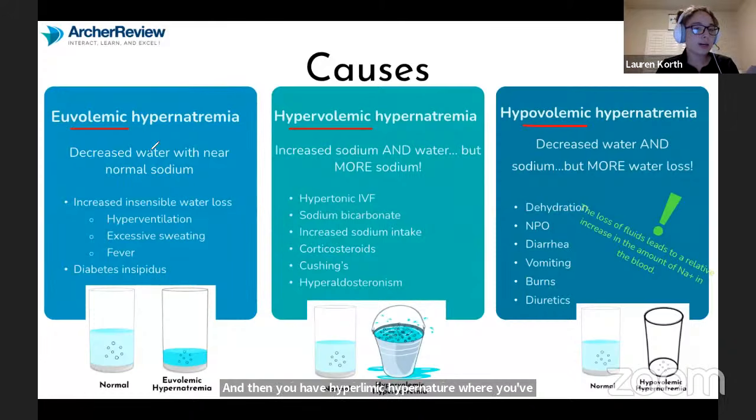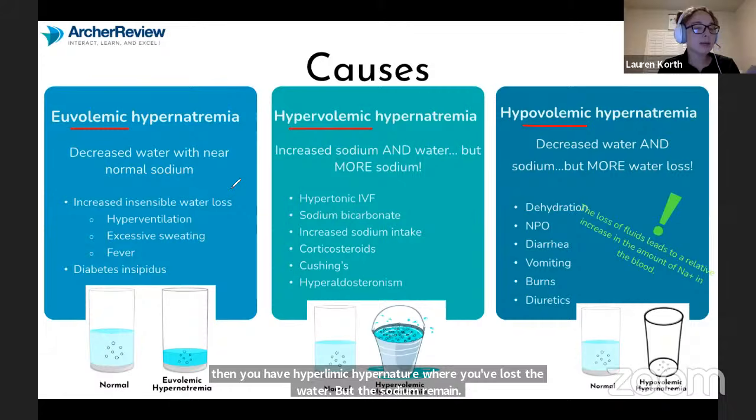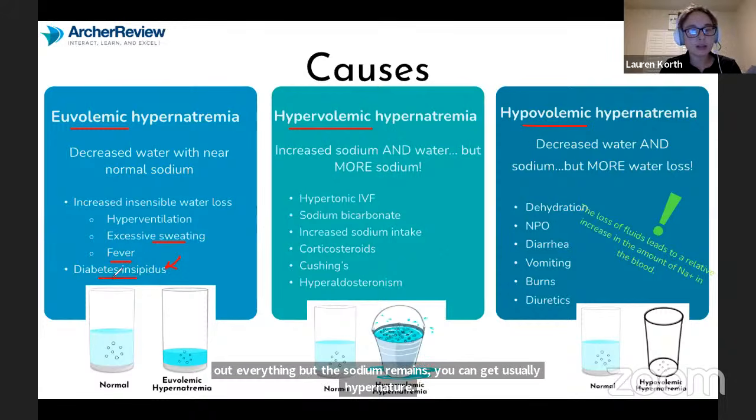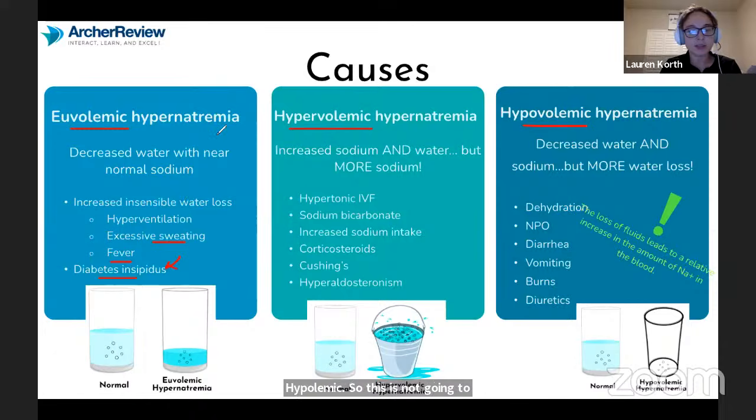So euvolemic hypernatremia, this is caused by kind of rare things that cause hypernatremia, like hyperventilation, excessive sweating, fever, and then that diabetes insipidus that we talked about. If they pee out everything, but the sodium remains, you can get euvolemic hypernatremia. Now, over time, they're going to become hypovolemic. So this is not going to always stay in that euvolemic situation.